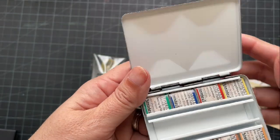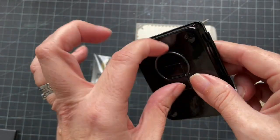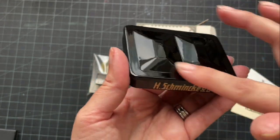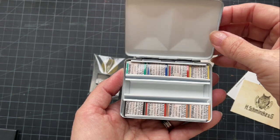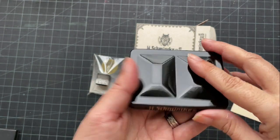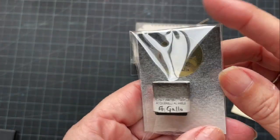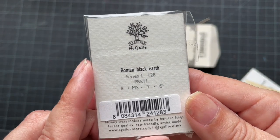But isn't it gorgeous? And I love the wells. Just really nice. Of course it has the thumb ring that I really never use, but it's really nice. I've been looking at these little travel palettes. They had some at Gortzman's. They're made by Filme, and a couple other brands make them. This one's really lightweight though, compared to some of the ones that I looked at before. And then the only other thing that I added was the Roman Black Earth to add to my Gallo collection.